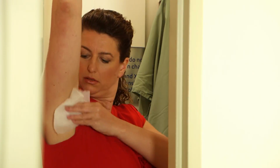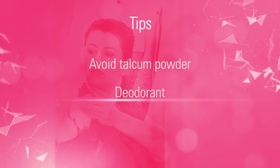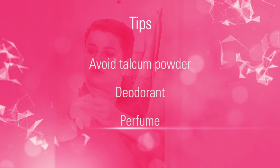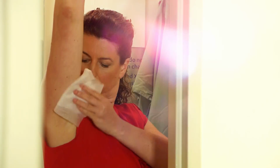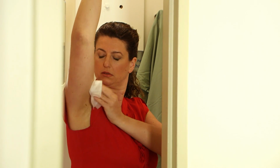There's no special preparation you need for your mammogram, but we do recommend 2 simple tips to make the process easier. Avoid wearing talcum powder, deodorant, or perfume, as traces of these can show up on your images. If you forget, we will give you wipes to remove any traces before we start.